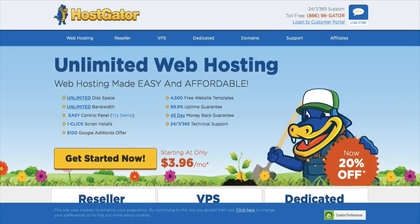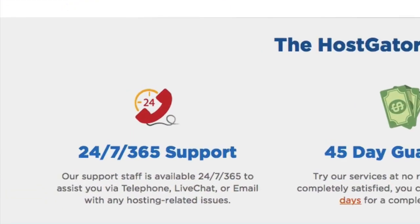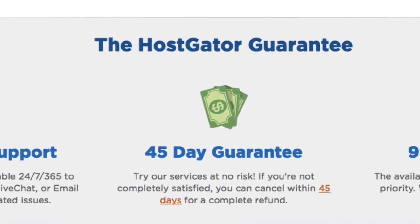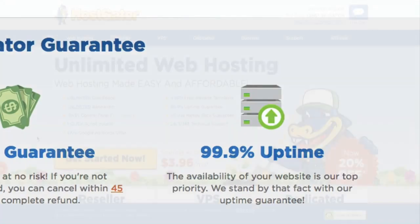Okay, so as I said before, the hosting is really easy to set up. And to do that, we're going to head over to HostGator.com. Now, there's lots of different hosting services out there, but I've always gone with HostGator because their customer service is awesome. They're available 24/7 to deal with any issues or problems or to answer any questions. Plus, I've been using these guys going on 7 years now without any real problems.